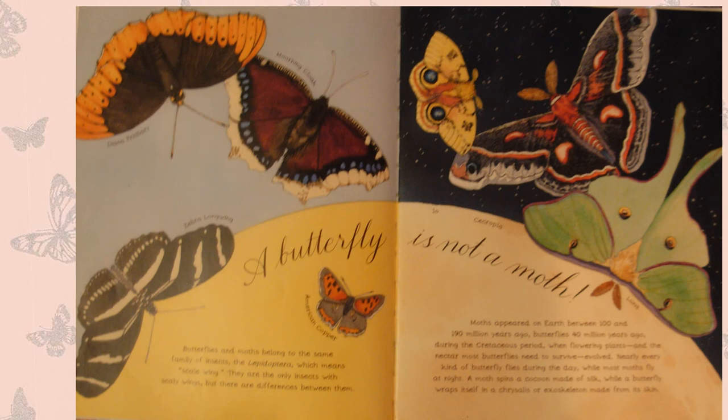A moth spins a cocoon made of silk, and a butterfly wraps itself in a chrysalis made of its own skin. So when they go from that egg, or the caterpillar period, there's two different types. If you're a moth, you will make a cocoon made of silk, and if you're a butterfly, you'll make a chrysalis from your own skin.